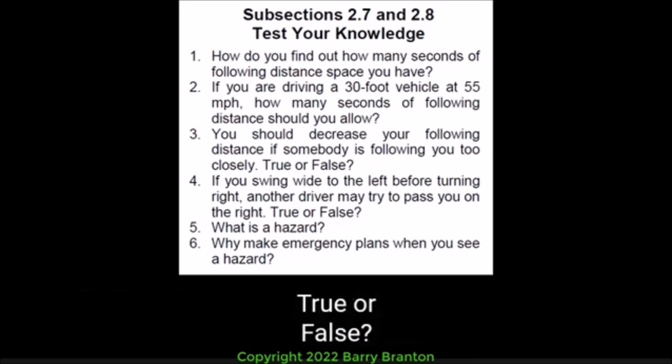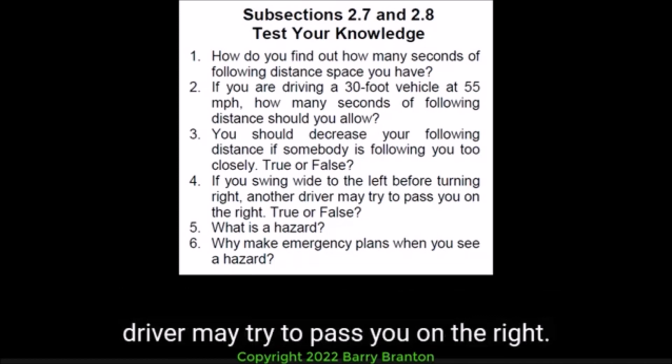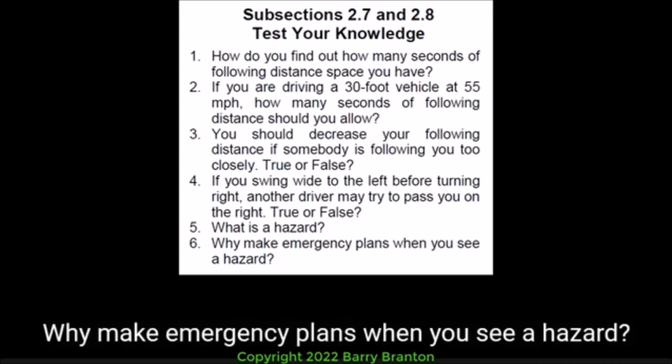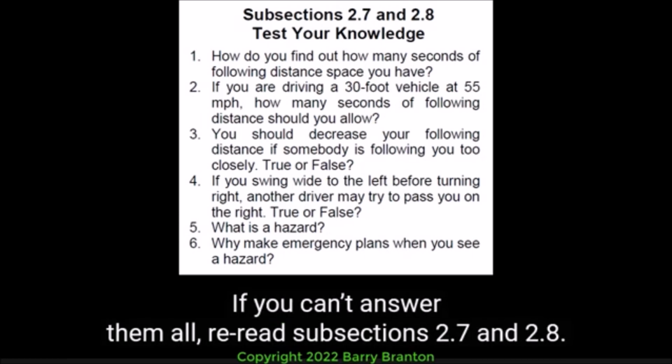4. If you swing wide to the left before turning right, another driver may try to pass you on the right. True or false? 5. What is a hazard? 6. Why make emergency plans when you see a hazard? These questions may be on the test. If you can't answer them all, reread subsections 2.7 and 2.8.